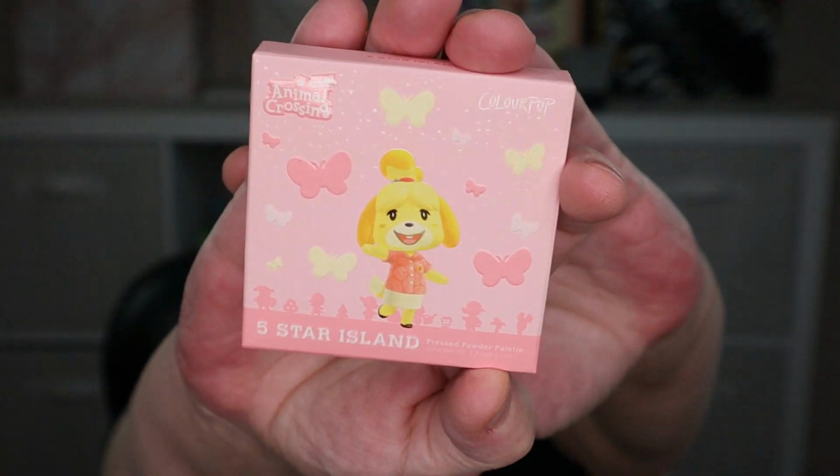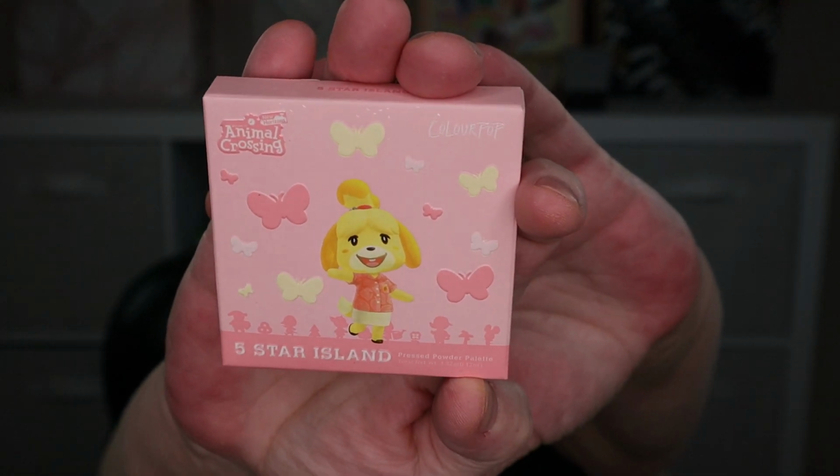Ooh, and it has a lovely kind of fruity, sweet scent. Okay. 1 good, 1 bad. What else did I get? Yes, I got a little 4-pan quad eyeshadow.